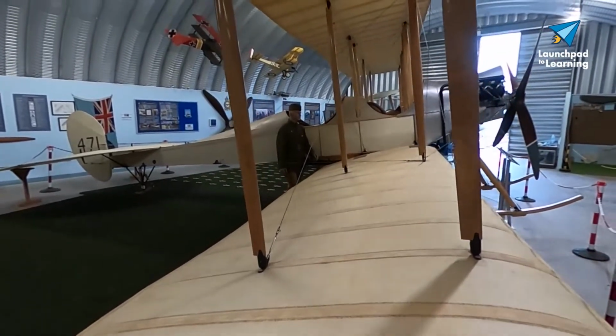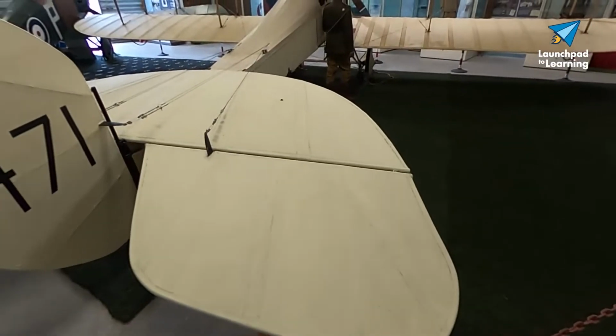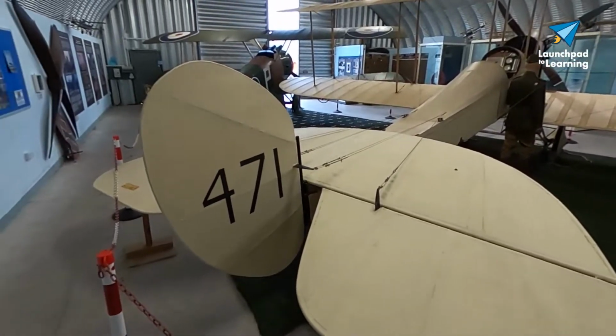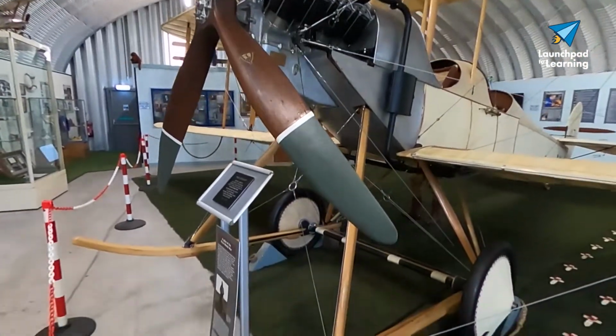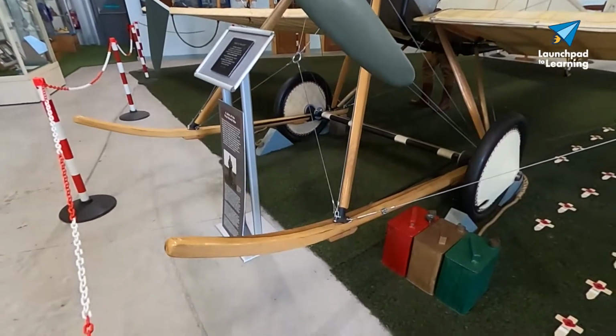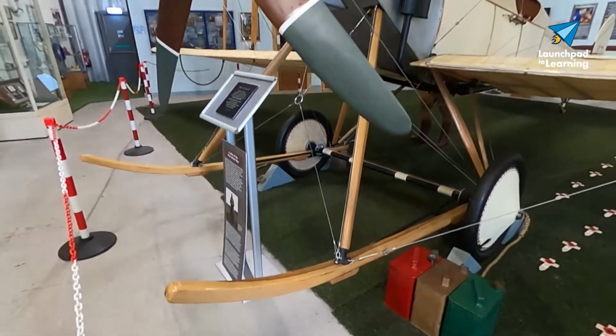Its tail consisted of a large horizontal stabilizer with split elevator and vertical fin. The main undercarriage consisted of skids and wheels with bungee cords providing a little suspension. Additional skids were located beneath the lower wings of the aircraft.